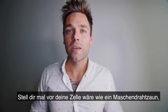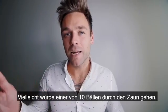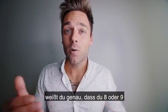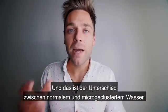Imagine it like this. If your cell was a chain link fence and you were trying to throw baseballs through that chain link fence, maybe 1 out of every 10 baseballs would get through. But if you threw golf balls through that chain link fence, you know that you would get at least 8 or 9 or 10 out of 10 of them through if you threw 10. And that's the difference between regular water and microclustered water.